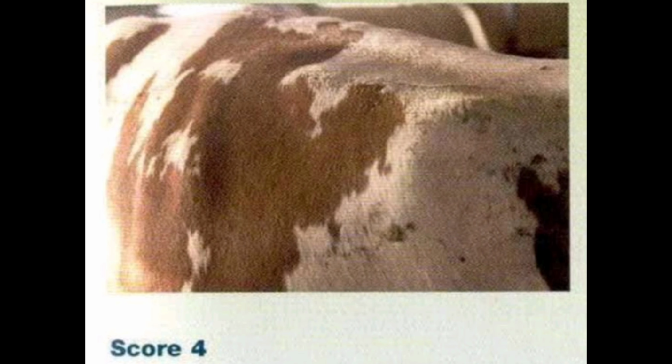Score 4. The skin under the lumbar vertebra curves outwards. No paralumbar fossa is visible behind the last rib. This is the correct score for cows nearing the end of lactation and for dry cows.